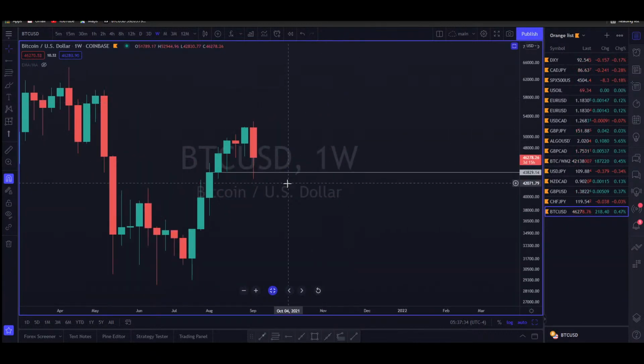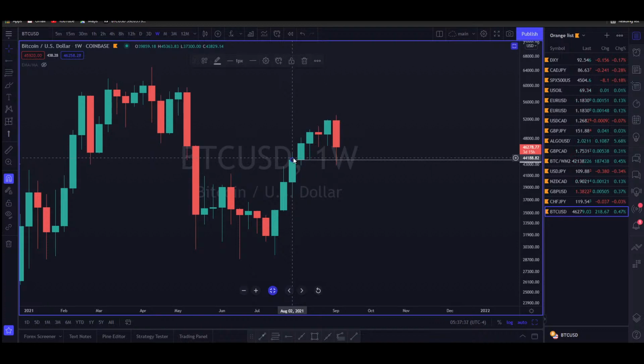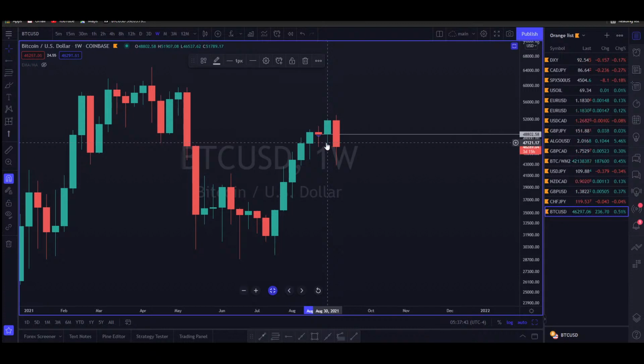Now, here is weekly support all the way up here. So I don't like the fact that we took that out. I don't like the fact that we're sitting right now as a weekly bearish engulfing or an outside range candle. Not looking good. However, this weekly has to close. There's 3 days and 15 hours left on the week.